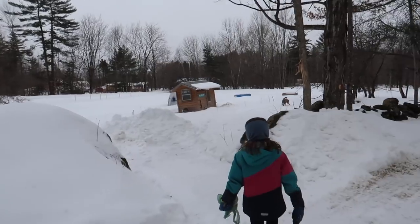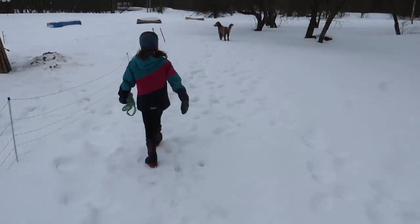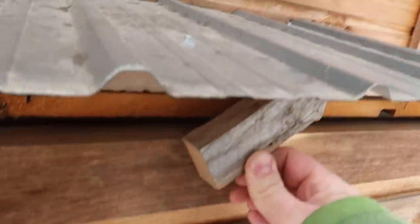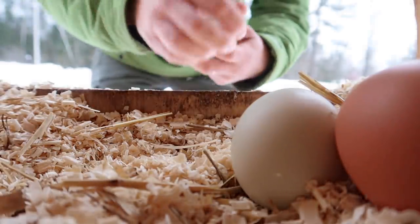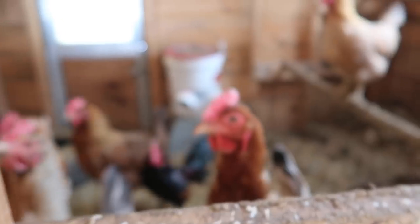Oh, the snow wants to fall off the roof. Oh, sweet! 4 eggs. Thank you. I'll be back tomorrow.